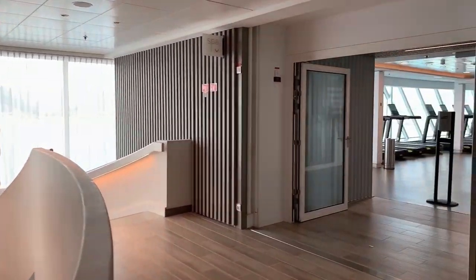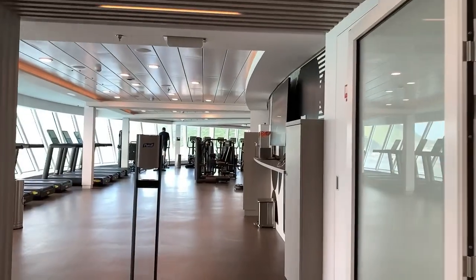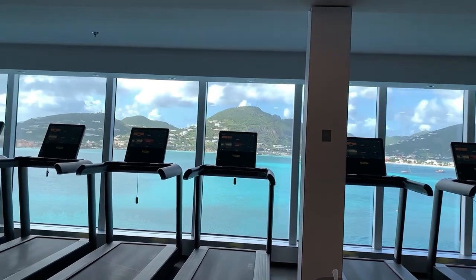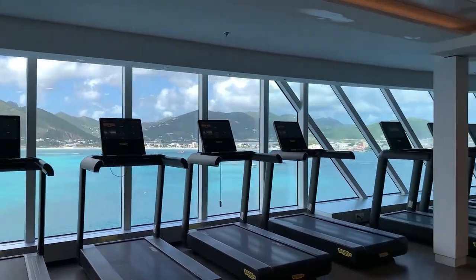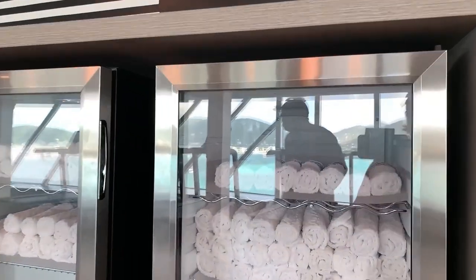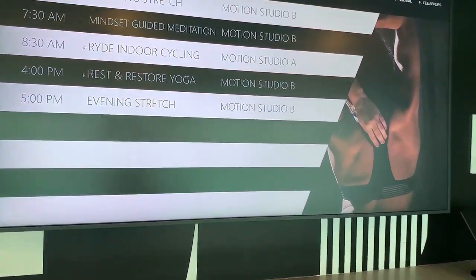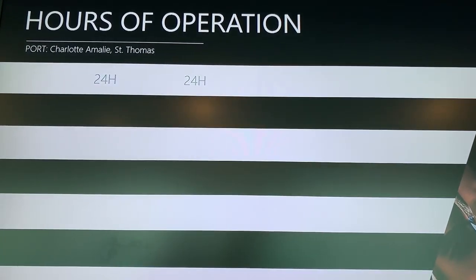And this is the gym. They have everything that you would expect to find in a fitness center. I'm doing a voiceover for the fitness center because they have very loud music playing and there was just no way around it. As you can see, when you first come in, they have plenty of treadmills. The gym is pretty empty right now because we're in port. They have two refrigerators with ice cold towels and lots of dry towels. Some water with fresh fruit. And this is a board that shows you the schedule of the classes that they're offering that day.